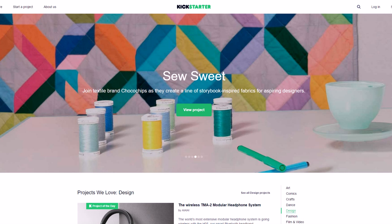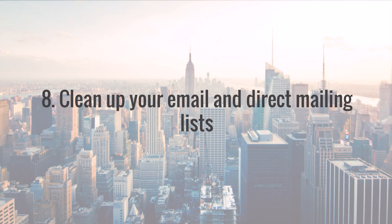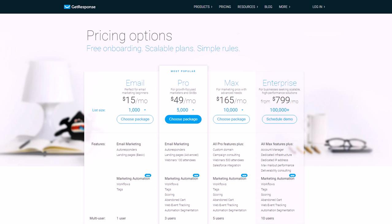Number 8, you can clean up your email and your direct mailing list. So if you're marketing, typically you're going to use some type of mail. That's one of the best ways to market to the same group of people more than once, of course, is to collect emails and direct mailing addresses. One thing that is very popular, of course, is email marketing. The return on investment is ridiculously high in email marketing if you do a good job, and it's really replacing a lot of direct mail, which I'll get to in a minute.